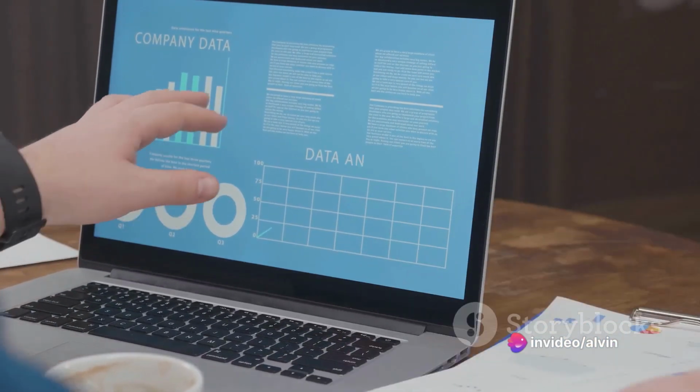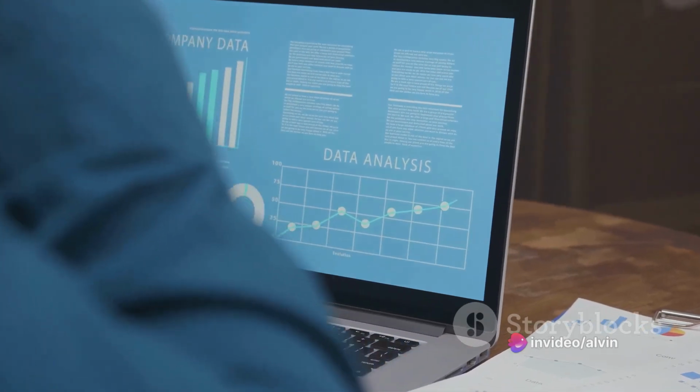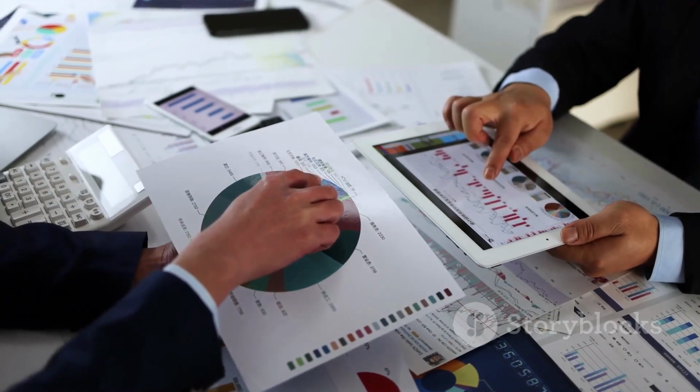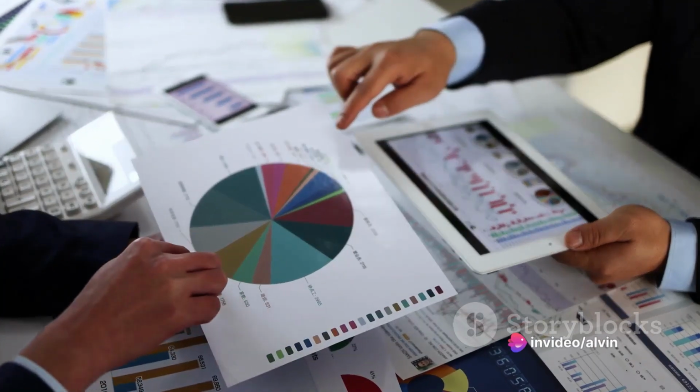Imagine you're considering investing in a company. Wouldn't you want to know if the company has enough assets to cover its liabilities? Or if it has a good mix of short-term and long-term assets? Or how much debt it has compared to equity? All these questions and more can be answered by studying a balance sheet.